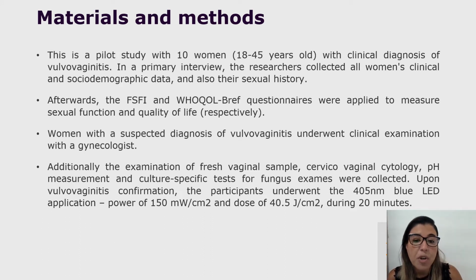Additionally, the examination of fresh vaginal sample, cervical vaginal cytology, pH measurement, and culture-specific tests for fungus exams were collected. Upon vulvovaginitis confirmation, the participants underwent the 405 nanometers blue LED application with power of 150 microwatts per square centimeter and dose of 40.5 joules per square centimeter during 20 minutes.